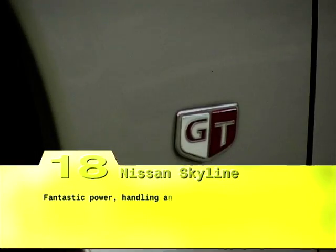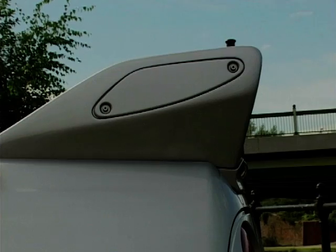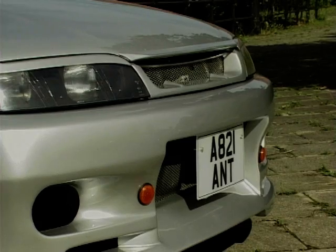Now, if you're familiar with games like Gran Turismo, you'll find yourself at home in a Skyline. But if you're not, you could well be a bit baffled by the banks of knobs, switches, dials and LCD screens. You get a lot of technology for your money, and the majority of it was actually centred around the wheels and the way that the torque was directed.